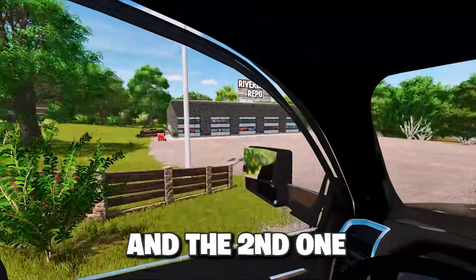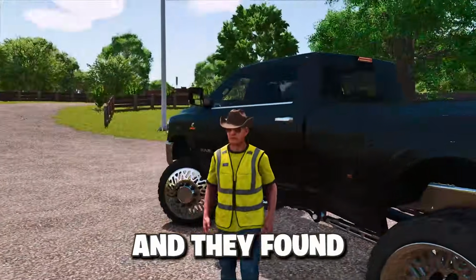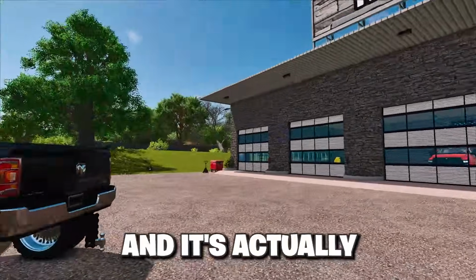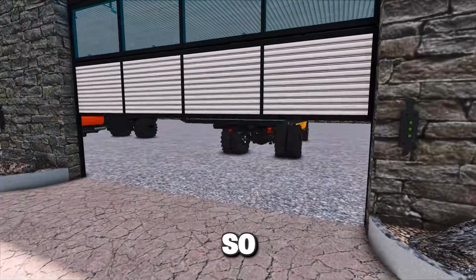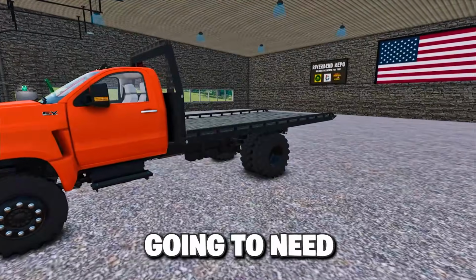And the second one is a repo that somebody discovered as they were hiking last week. Yes, they were going on a nice walk and they found this vehicle on the list, which is a 2020 Chevy, an abandoned barn. So we need to head over there, check it out. And it's actually been on a list for like 3 weeks now, but we've had no clue on where it could be. So game plan is we are going to grab the orange rollback because the yellow one's got something on it, which we're going to need for today's video, guys.